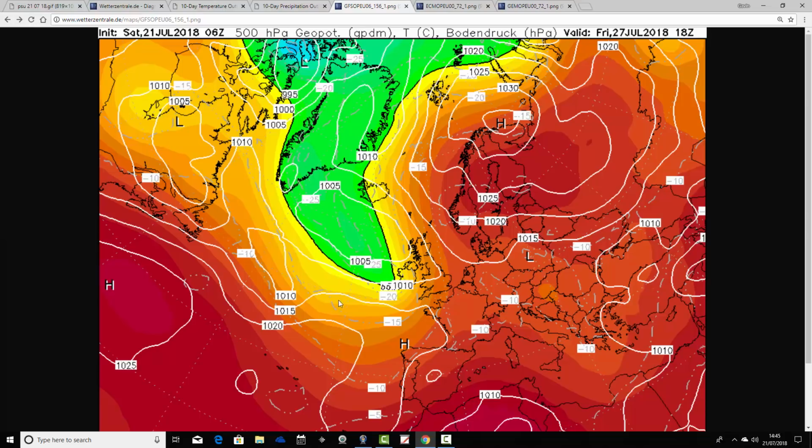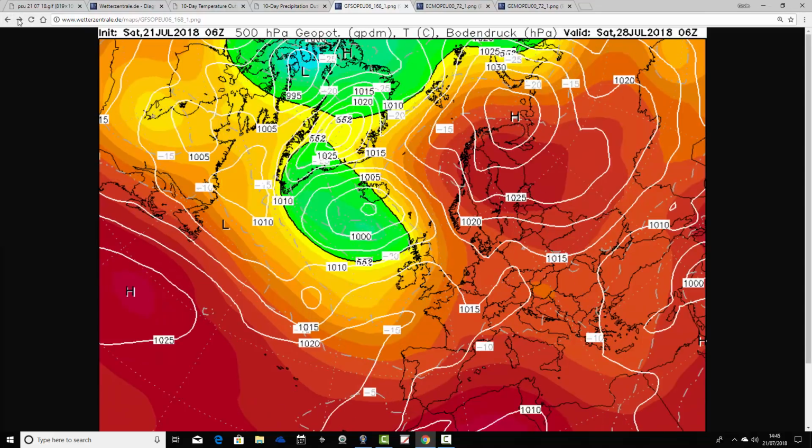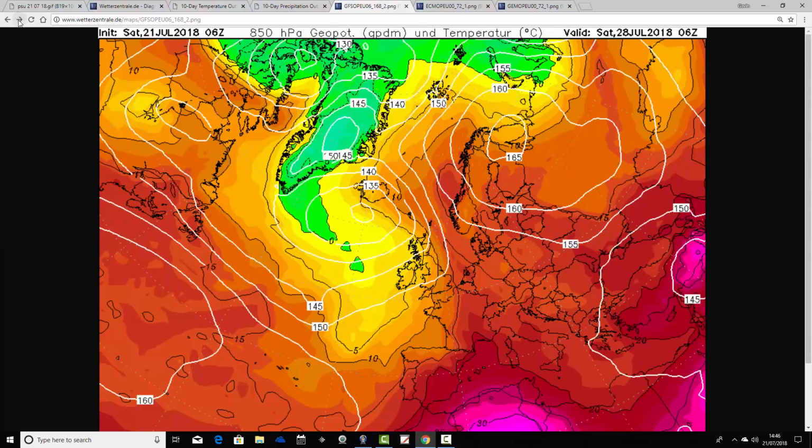That's the static pressure chart for 6 o'clock in the evening on Friday. So the fronts are in that sort of position, coming in from off the Atlantic. Definitely the chance of thunderstorms moving into that hot and unstable air through the course of Friday afternoon and into Friday evening. Now, by Saturday, those fronts have cleared away into the North Sea, and then we start to build in this ridge from off the Atlantic.